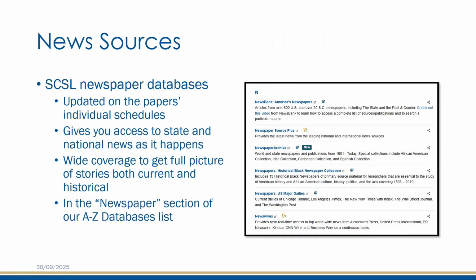So you don't have to worry about whether you have a print subscription, electronic subscription, both. Those are all in there for you to see through this electronic database. And that goes for all the papers too. We have a lot of historical papers that were updated once a week, or 2 or 3 times a week, and so you can see what their schedules are within the database.